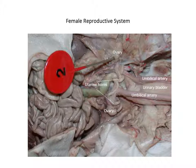And then the only way to identify the other structures is just distance from the uterus toward the actual urogenital opening. And so you would then, if you can find the muscle, that's the cervix, but then the vagina is behind that.